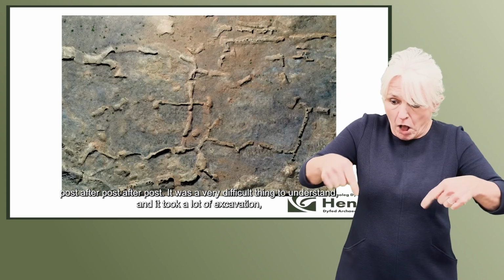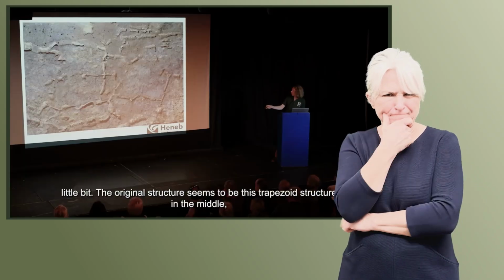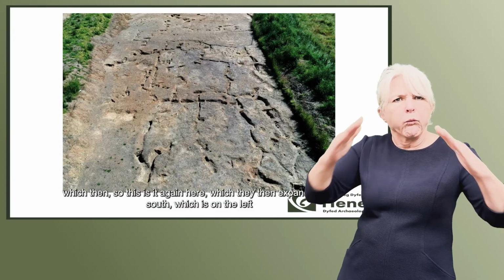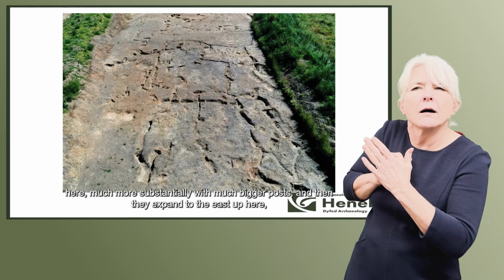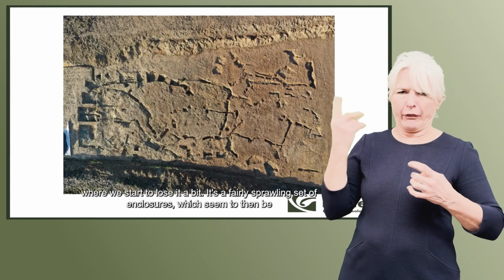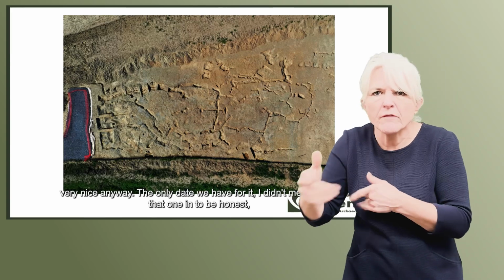It was a very difficult thing to understand, and it took a lot of excavation, and it had a slightly incoherent form, it would be fair to say. We did manage to tease it apart a little bit. So the original structure seems to be this trapezoid structure in the middle, which then, so this is it again here, which they then expand to the south, which is on the left here, much more substantially with much bigger posts, and then they expand to the east, up here, where we start to lose it a bit. It's a fairly sprawling set of enclosures, which seem to then be built and rebuilt and rebuilt. Again, we don't really understand this, but it's very, very nice anyway.